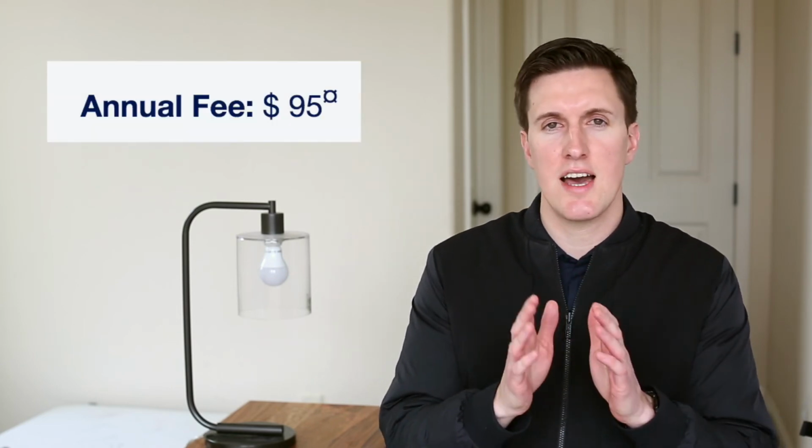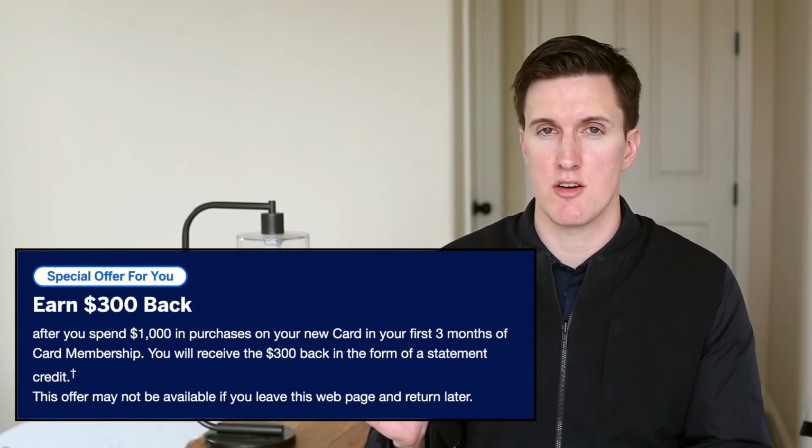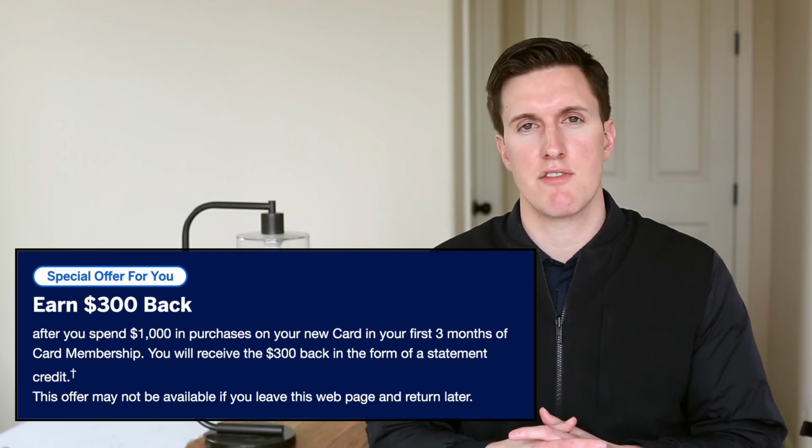Now, the downside with this card is that it has a $95 annual fee, but I'm not too worried about that because today there's a sign-up bonus of $300, which is going to offset that annual fee for more than 3 years, while I earn 6% back on the categories of streaming services and grocery stores, and still a respectable 3% on gas. I'm going to be able to have a trial run with this card effectively for a few years, and I imagine I'm going to keep it because it is such a good value.